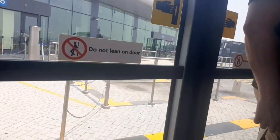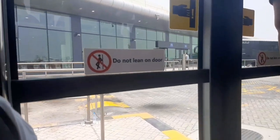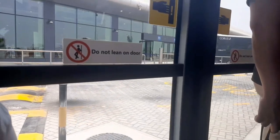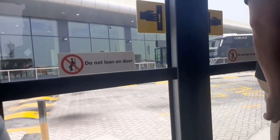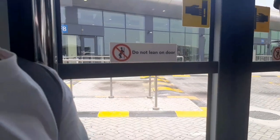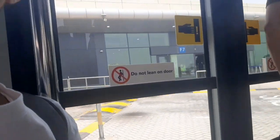The bus sequence begins now. We are now going to fly to Dubai. And yeah, the final call is already finished. Boarding ended. Alright, where are we? Where are we going, boys?